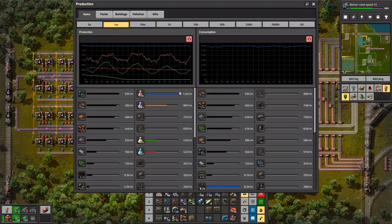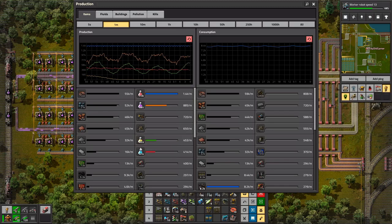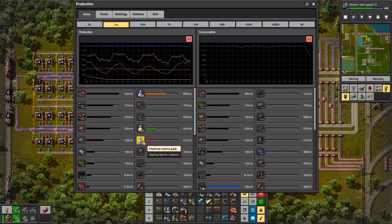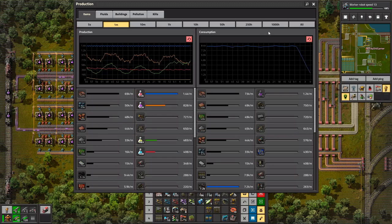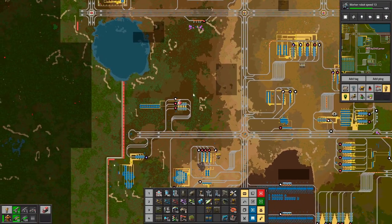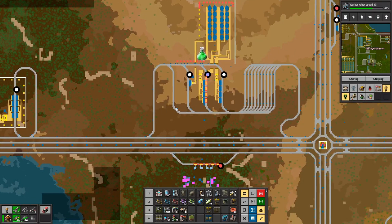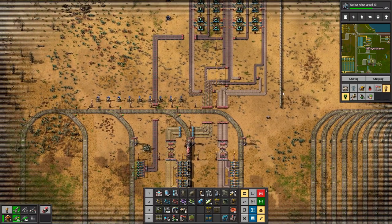Logistics science packs have now dropped down to... Where's logistics science pack? Where are they? Green. Apparently they have dropped down to producing none, which makes sense, we're producing none right now because we don't need them. The green science packs? Yeah. It says 1.4k over the last 10 minutes, but if you look at the actual graph, it says zero. We're currently producing none, which makes sense because we're not using them.